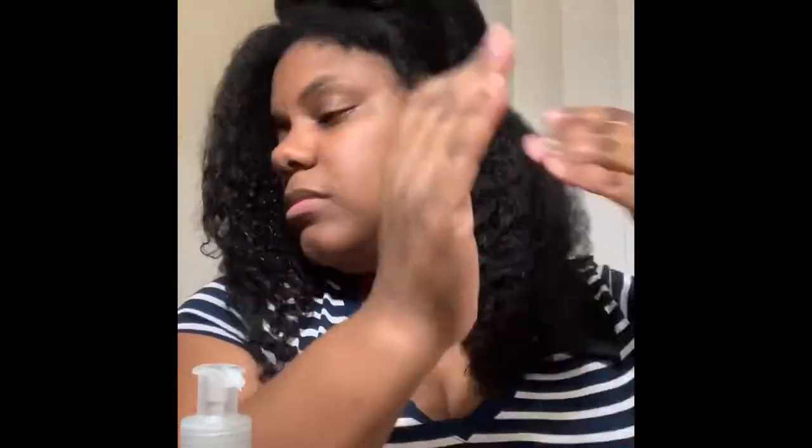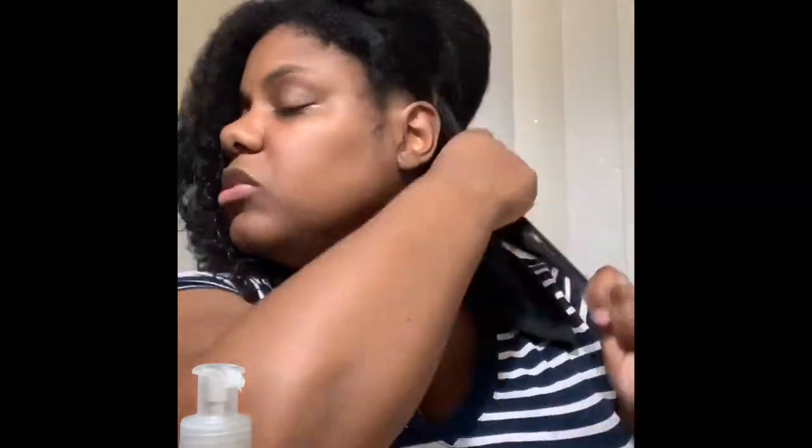So if you're going to comb out your hair while it's wet, I suggest you go from the tip and start to move up. My hair can be tangled in certain areas, so it's a little harder to comb through, but my hair has gotten better over the years.